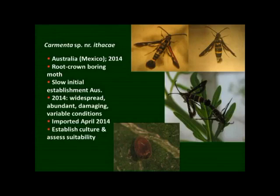The new agent that we've recently imported is a root crown boring moth. It was slow to establish in Australia. However, this year we found it was very widespread, it was abundant, it was damaging, and it occurred in a variety of different conditions, in dry and isolated plants, small, older plants, and we've now imported a culture and we're starting to assess its suitability.